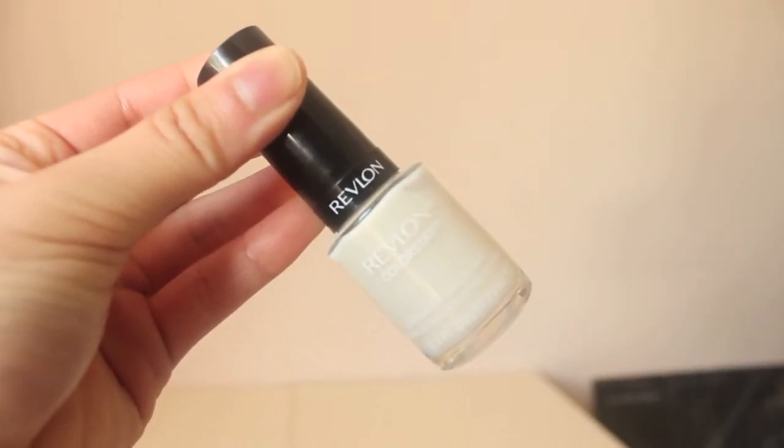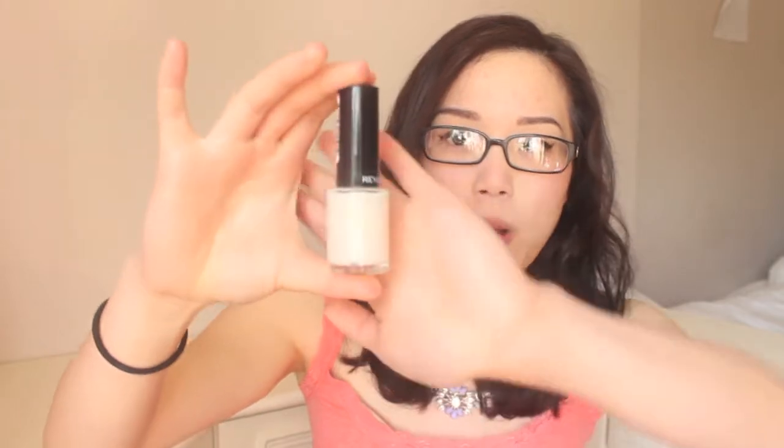This is a Revlon Colorstay in the shade Calla Lily. It's a really beautiful milky white colour with very subtle glitters in. It's like a shimmery glitter. They aren't chunky glitters which are really difficult to remove. It's just a glitter within the colour, and when you look at it in the light, it's almost got a golden sunsetty kind of iridescence to it, which is so pretty.